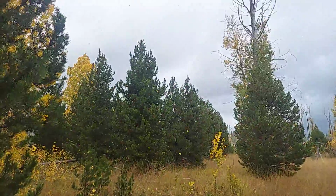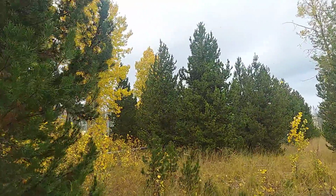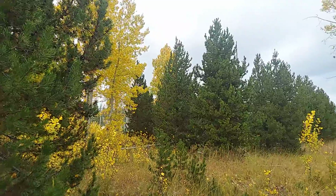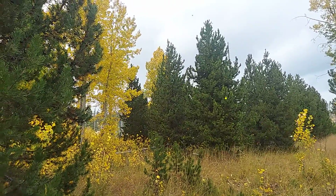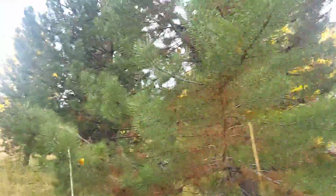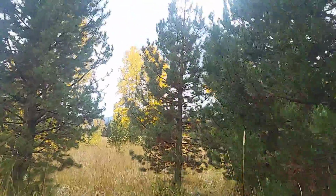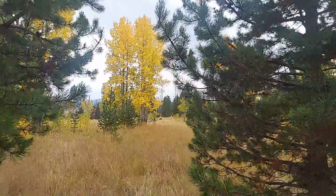But the leaves coming down. Such an amazing time. There's going to be a lot of leaves falling with this storm coming. Well, they're not completely turned yet, so they won't really all fall. But look.